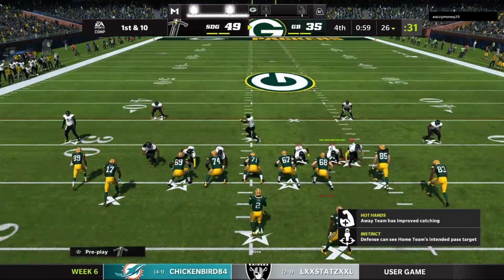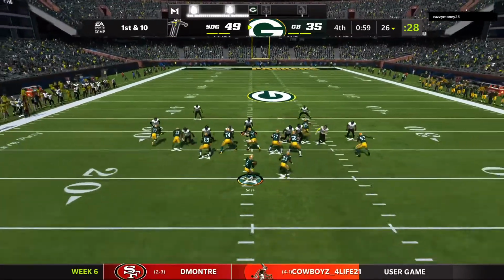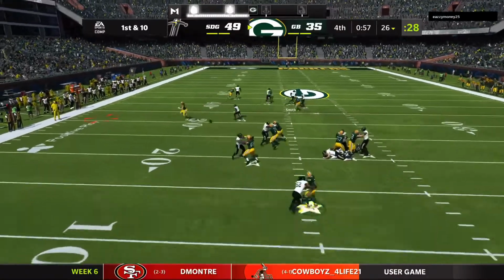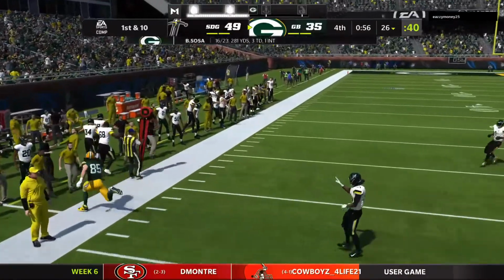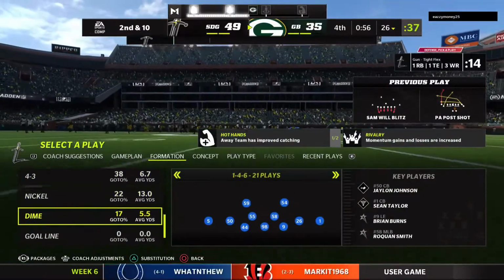The Packer offense ready to get their next drive underway. And the interception thrown in the red zone last time. We'll see if they can rebound. I just have to think the last thing he said as they went back out there was, don't do that again. What do you think?